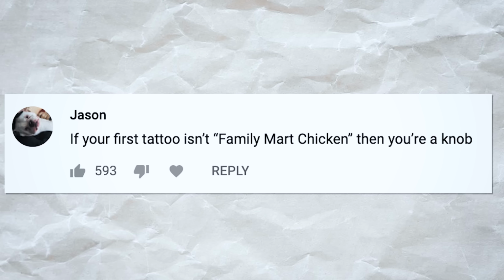Forget about that hat. If your first tattoo isn't Family Mart chicken, then you're a knob. My first tattoo isn't going to be a piece of Family Mart fried chicken. Here's what it looks... Oh, it's gone.